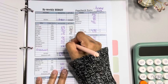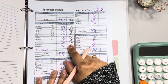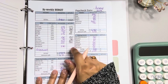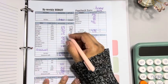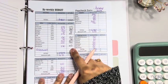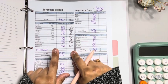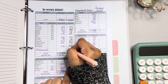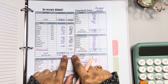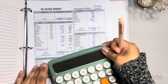Okay, school lunches will be $200 as well. And then Honduras, $350. I added here gift for parents, so I am going to be putting an extra $170 here. And now we're going to add all of these up and see what we ended up with.